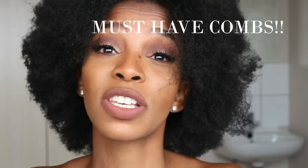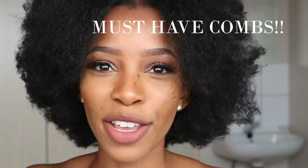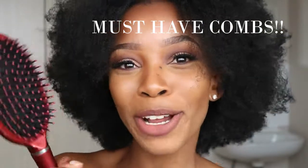Now, like I said, combing your hair, there are two specific combs that I use. The first one is the white girl brush. I call this the white girl brush because I've only ever seen white people use this comb. Even with my friends, they use this comb. I see no black girl using this comb. Well, now more black girls should be using this comb because this comb is absolutely amazing. Listen, let me tell you, if you want to get those knots out of your hair, girl, you better get you a white girl brush, okay?